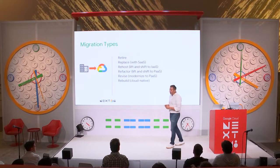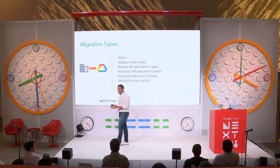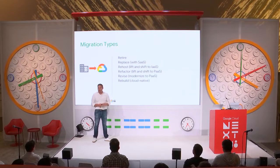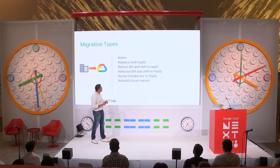And the last one is rebuild. If I have an application that might be long in the tooth and is missing a bunch of requirements, I'm just going to rebuild the whole application. Now you're in greenfield and you're not migrating anything. You can rebuild using cloud-native technologies like Kubernetes, Istio, and the Cloud Services Platform, and take advantage of the full power of the cloud if you rewrite the application from scratch. So these are really the 6 different ways. It's the 5 from Gartner, plus we've added retire, which we think is a very useful migration for people that are moving into the cloud.